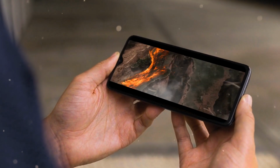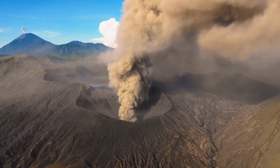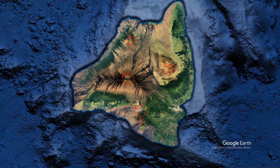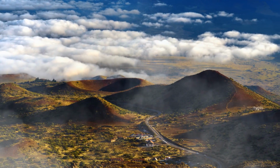Now, remember the scene I showed you at the beginning? Well, you can relax. It's not likely to happen with Mauna Loa. The thing is, big island volcanoes, including Mauna Loa, aren't very volatile. That's because they're shield volcanoes.